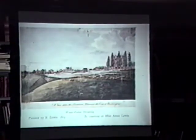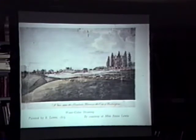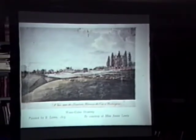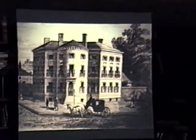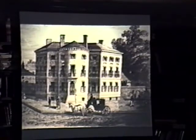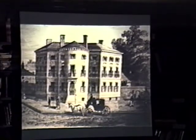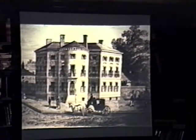Completed in 1801 as a winter residence and shown here in an 1813 illustration, the Octagon quickly became a meeting place frequented by presidents and statesmen. It was here that Taylor, along with his wife, Anna Ogle, of the Ogle family of Maryland, raised 15 children. Thirteen survived infancy and 11 lived to adulthood.